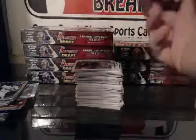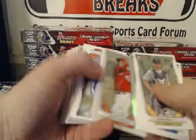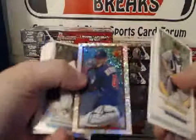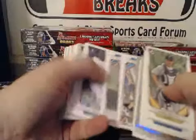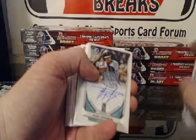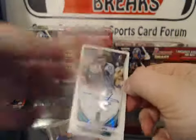Box number 5. Clayton Blackburn, Chrome Refractor. Bowman is back of Jose Berrios of the Twins. Oh, Alex Jackson making an auto appearance. Base autograph, Alex Jackson, Seattle Mariners.